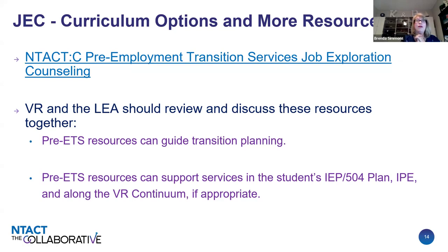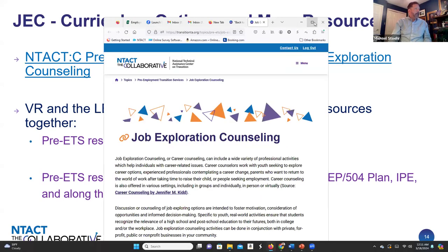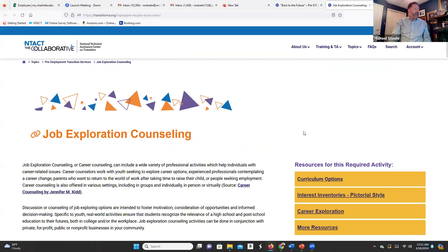Is it taking you, Michael, or no? Let's see. I think it is. I'm going to have to think about the way I have this set up. Let's see if it slides over. It is sliding over. Wonderful. And it does take you there.